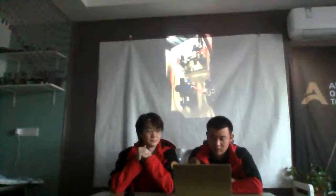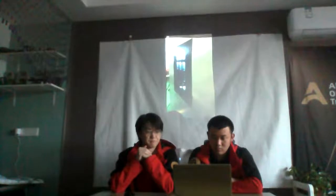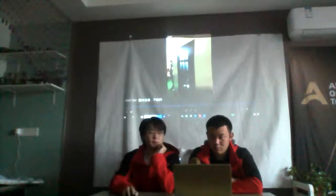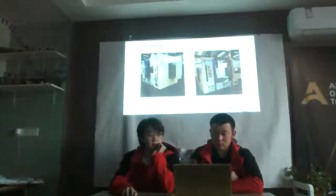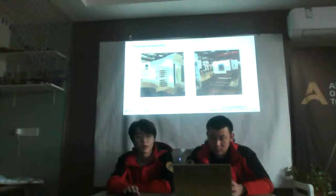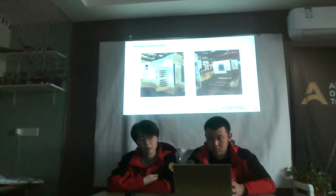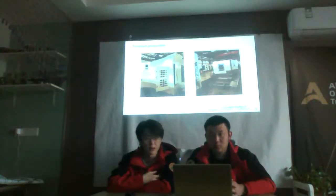Это газостанция. Вот так пневматическая компоненты. And this is also the back side of the VMC, and there's a little door. We can open it and we can control our electric. Это наш листовый металл.